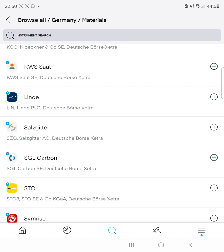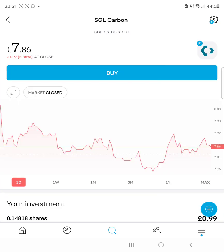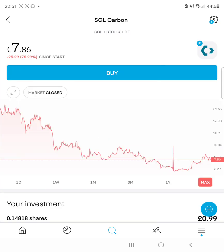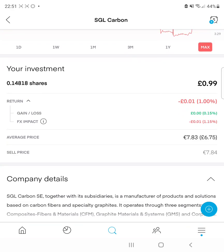We're going to be analyzing SGL Carbon. So let's get straight into it. As you can see, over this lifetime, it's declined in value by almost 77%, which of course is really not good. I invested £1 and I received a negative 1% return.